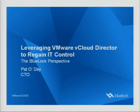So Pat O'Day, I'm the CTO for BlueLock, and if you saw the keynote this morning, you saw that we were one of the three launch partners in North America for vCloud Datacenter, which is a new initiative from VMware. I'm just going to talk a little bit about how we got there and show you some of the things we can do that we couldn't do before.